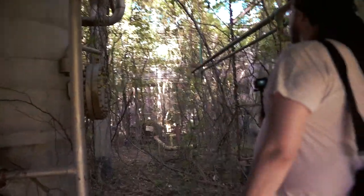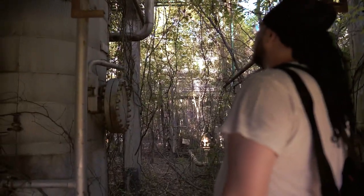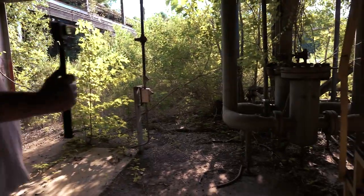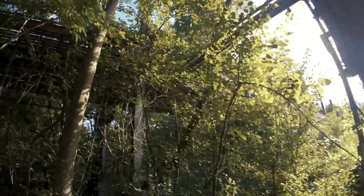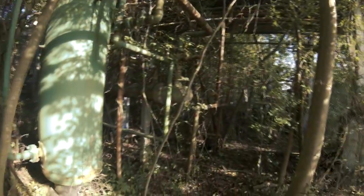Is that another building over there? Is it just... Yeah, I don't think it is. Could always look. Get in the little hole. I can stick my GoPro in there, but it'd probably just be dark. Is that a catwalk? I don't know. No, I think it's just the pipe. There's a ladder going up to it. Oh, is it? Yeah.